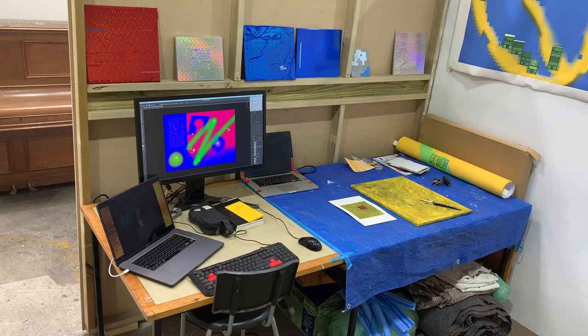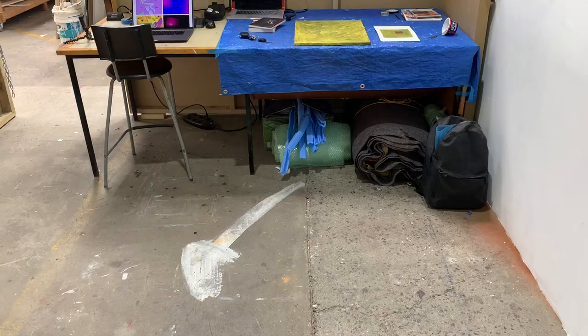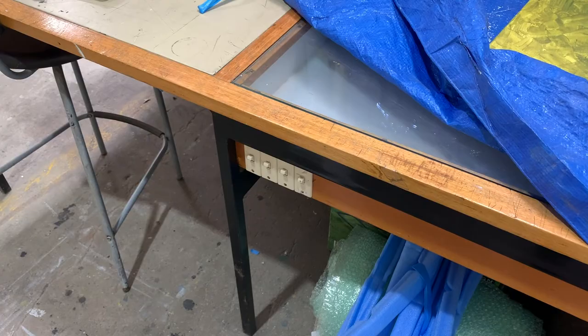Now, this desk is where all the magic happens. The left side is for digital and the right side is for painting. The desk was supplied by Praxis Artspace. The desk actually has an inbuilt light box, which is really cool. However, I doubt I'll be using it during this residency.